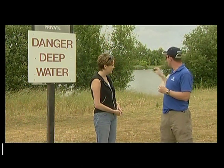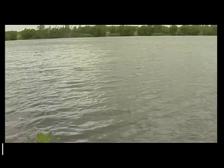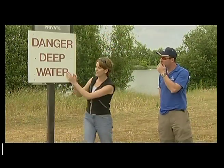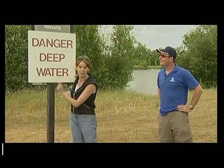And what they do here is they'll go in the bank, they'll swim out around 2 buoys and then they'll come back to the shore. So the swim's approximately 200 metres in length. Okay, and hopefully before they get in the water, they'll have read this sign, danger, deep water.